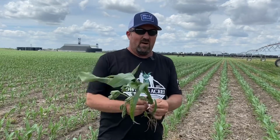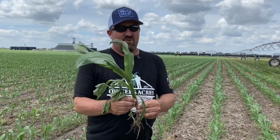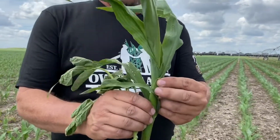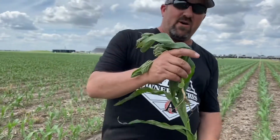But what does that mean for our crop? You know, stuff planted May 1st to May 7th, we're already at first leaf falling off, second, third, fourth, V5. We're right now at 450 GDUs. This is V5 corn. You look at the height.